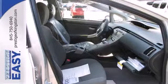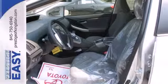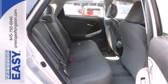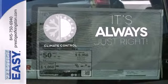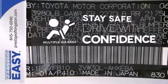Plus, it offers peace of mind with the great safety features Toyota is known for, including stability and traction control, anti-lock brakes with brake assist, and multiple airbags. Set it and forget it with the climate control. Drive safely and confidently, knowing the multiple airbags will help keep your passengers safe.